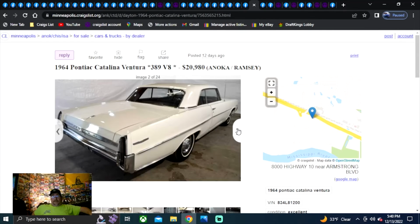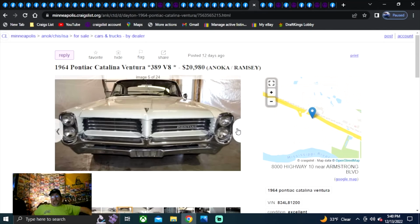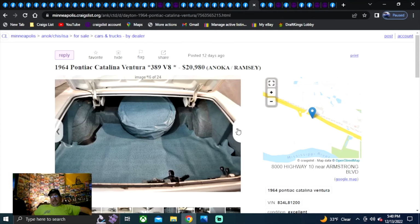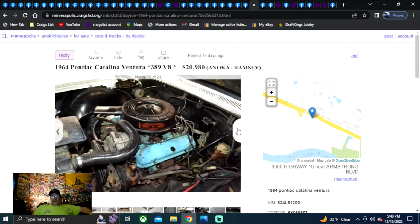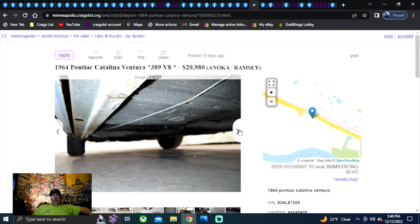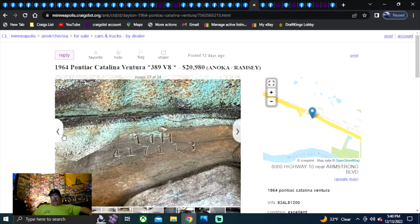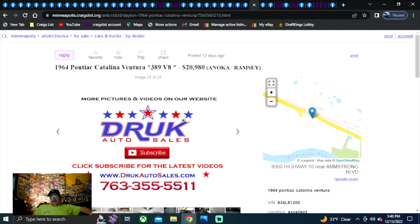$20,980. It is a 2-door hardtop. Paint looks good. Tires look good. Interior looks nice. Looking to spend $20,000 on one. Well, we found you a nice one right there. But again, you see the price, and it's at a dealership with phone numbers on it. Unlike when it's a personal ad, just call them. If it's a dealership, how pissed off could they get about you calling about a car?